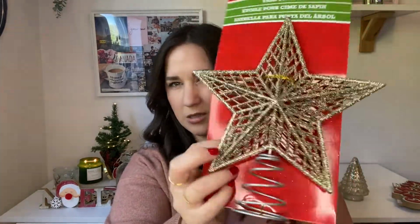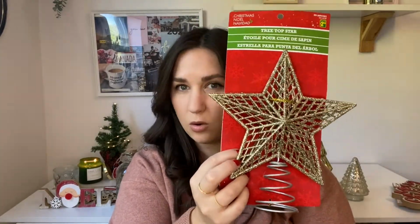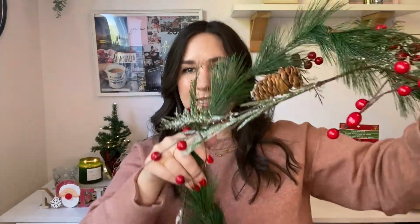So pretty. Last thing I grabbed was this tree topper, and I wanted it because it's almost like a brown metallic. It's almost like a bronzed look versus bright gold. I only have bright gold, and I felt that they were gonna be too bright for the tree this year. The vibe that I was going for is more this look, and it almost to me looks like a basket weave.